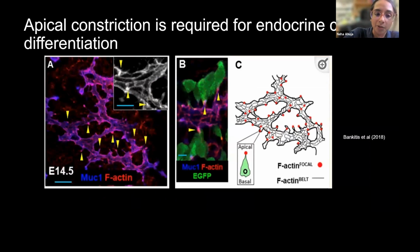A few years ago, there was a really great paper that came out from Chris Wright's lab that showed that apical constriction is required for endocrine cell differentiation. Here we have the luminal plexus in magenta, and you can see F-actin in red, and there are these really strong F-actin foci that correspond to the endocrine cells that are delaminating. So if you manipulate pathways involved in apical constriction, like Rho and ROCK, you can actually prevent endocrine differentiation.